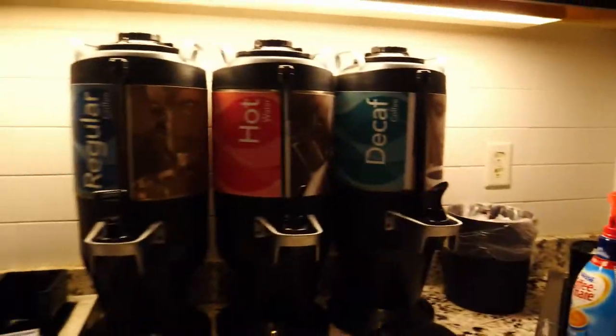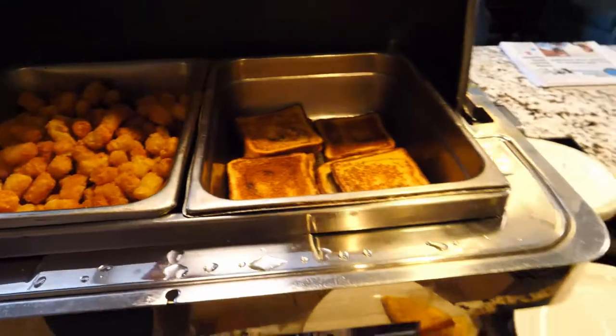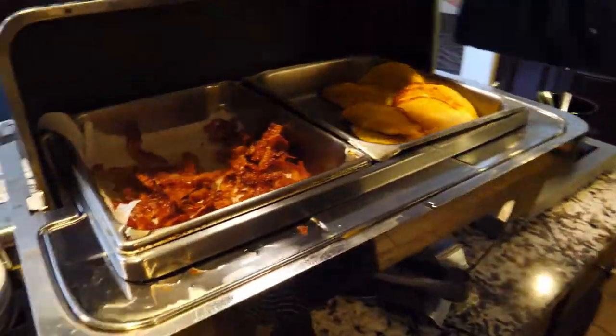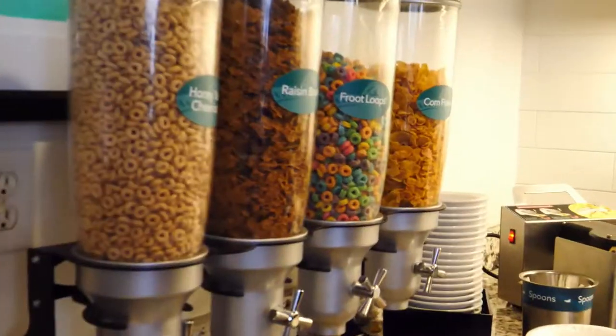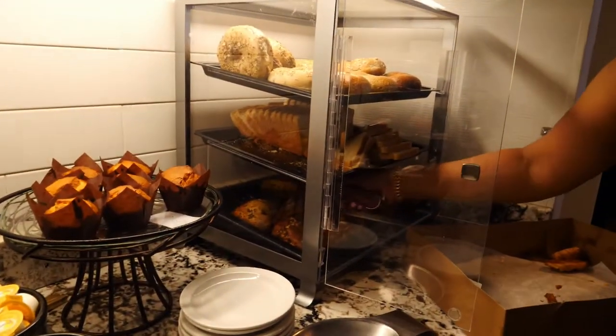So this is a free breakfast buffet in Homewood Suites. Milk, some coffee. So always potato of any sort. Toast. And then, yeah, it's bacon, slim bacon. And then some fruit. A few Tostitos. Oh, and the traditional American waffle thing. That's all free.